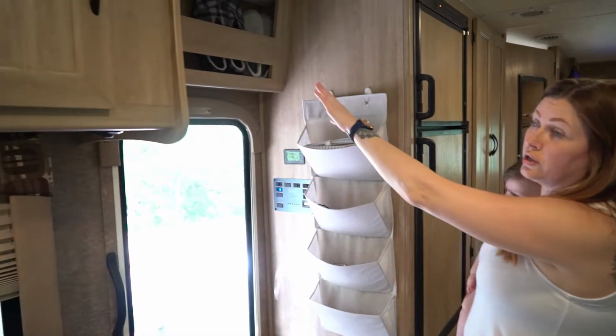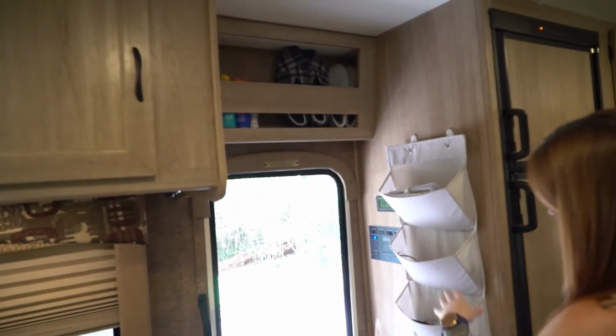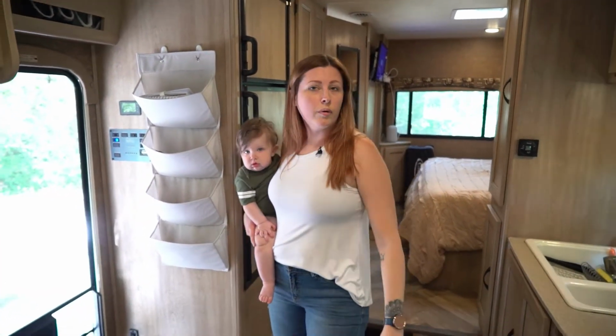You have more storage up top here. We like to keep our slippers and like bug spray and stuff. Just a little catch-all, because things just end up all over the place when you're traveling.